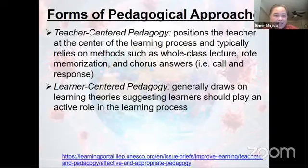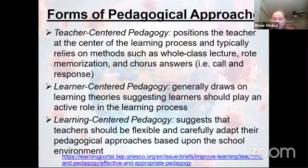Now, the other one, it's the student or the learner that takes center stage. So it generally draws on learning theories like the constructivist theory or approach, suggesting learners should play an active role in the learning process. Okay, now there is a new one, and some books, I think, don't even consider it. Okay, we have this so-called learning-centered pedagogy. This is a relatively new term. So it suggests the teacher should be flexible and carefully adapt their pedagogical approaches based upon the school environment.